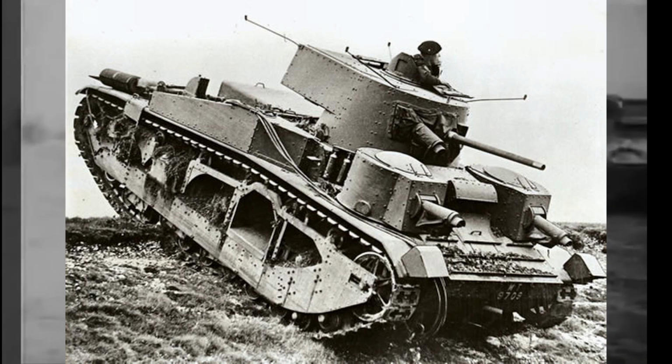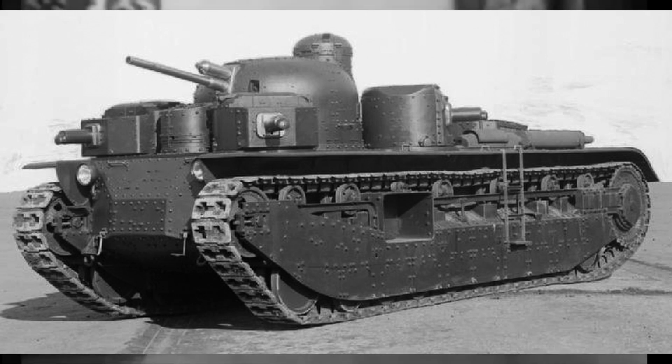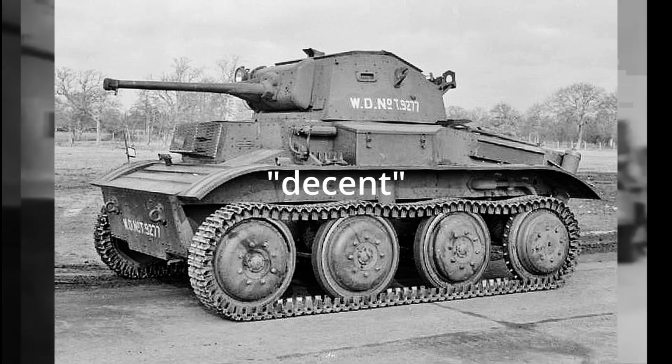But yeah, a lot of Britain's developments in that period were really just World War One tanks that they slapped stuff onto. They had a few decent light tanks, like the Patriarch.